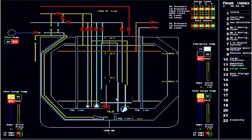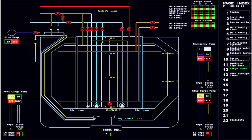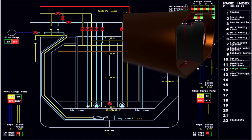Since we talk about the prismatic type design, type A independent tanks utilizing this model, this is the cross-sectional cut view of the cargo tanks. As you can see, on this side we call it the port side, and on our right we call it the starboard side.